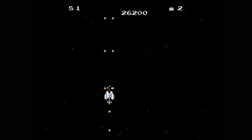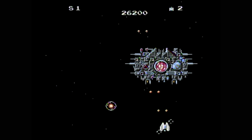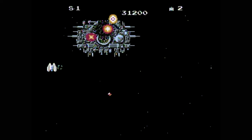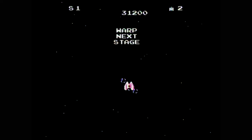Okay, we're going to attack the Star Brain, and if you don't blow him up in time, the game rewinds you back to the middle of the previous level and makes you do it again. So it's actually not a bad way to get some more points. But ideally, you just want to blow away that stupid Star Brain.